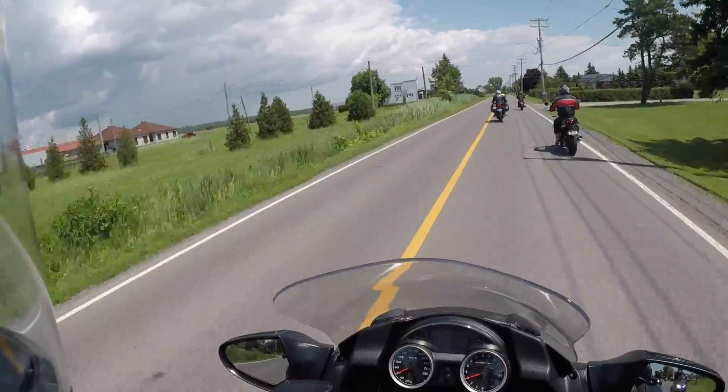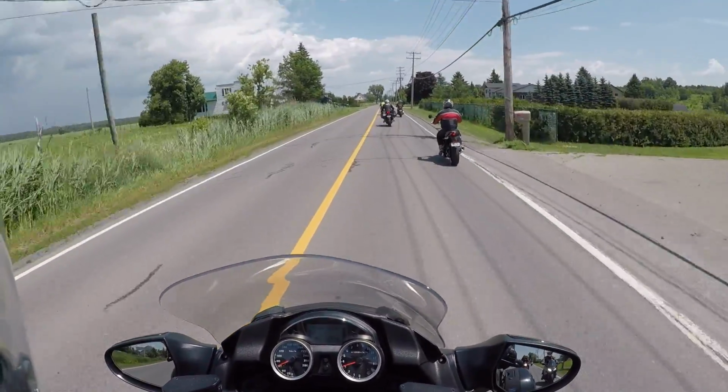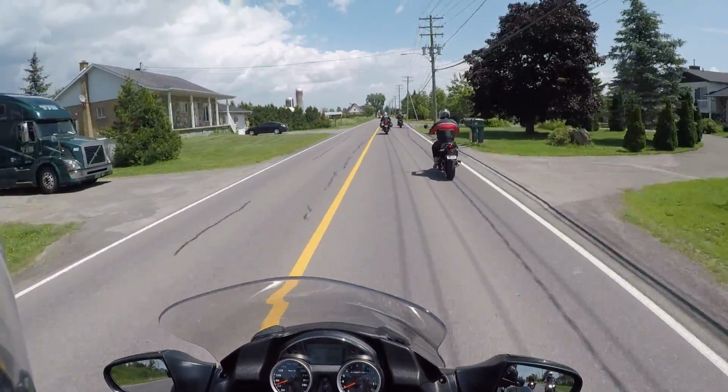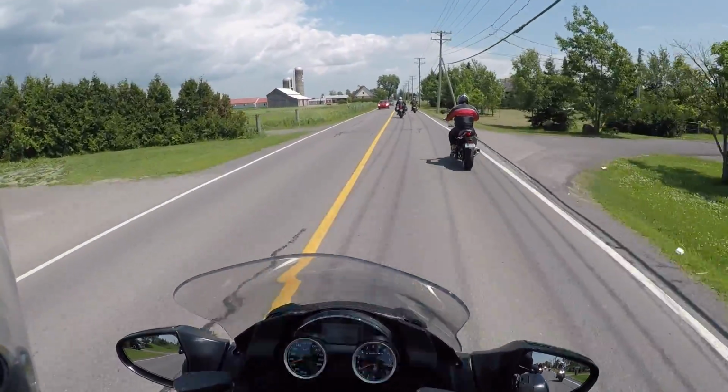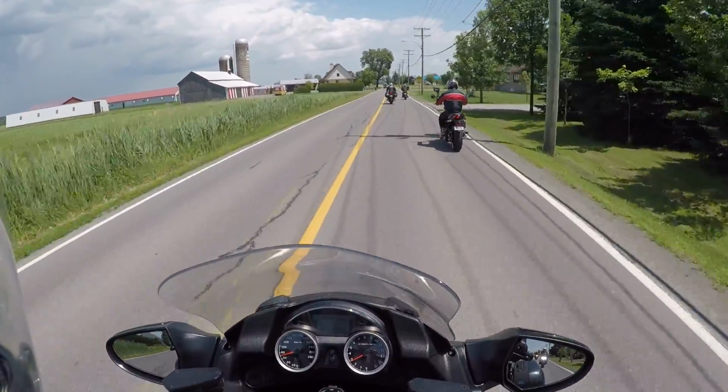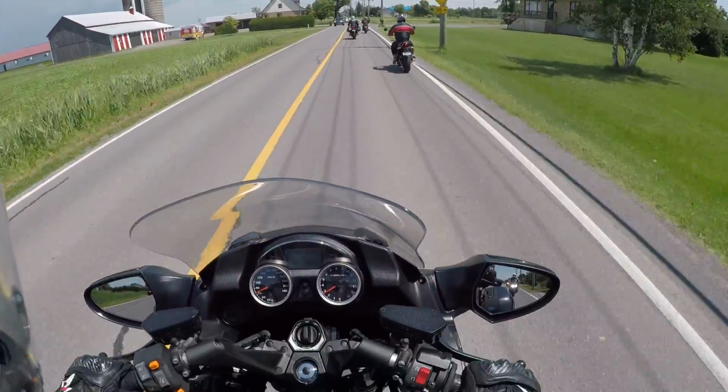Oh, look at that rain. Let's not rain. As good as it would feel, I don't have any place to keep my GoPro. My GoPro is not waterproof with the mic stuck in.